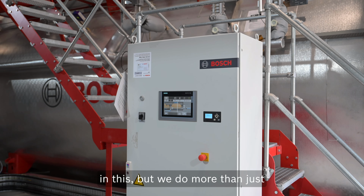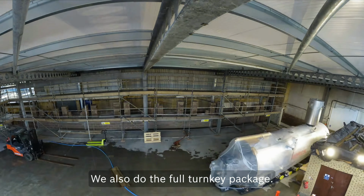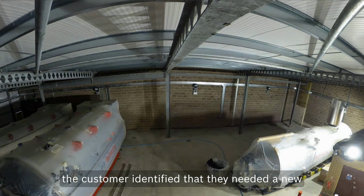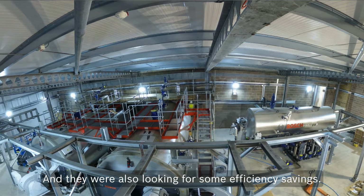Bosch has been manufacturing industrial boilers for 150 years, so we have many years of experience in this. But we do more than just creating highly efficient boiler and boiler modules. We also do the full turnkey package. In this case, we have gone from the very early stages of the project where the customer identified that they needed a new boiler. The boilers were broken, they'd stopped working, and they were also looking for some efficiency savings.